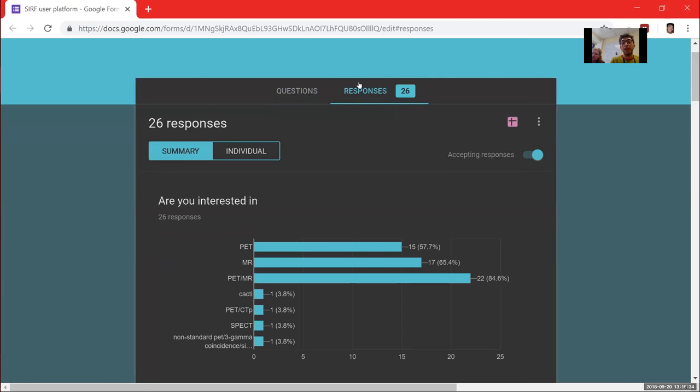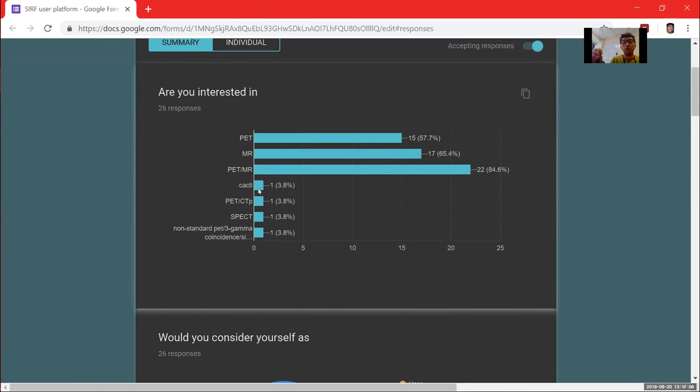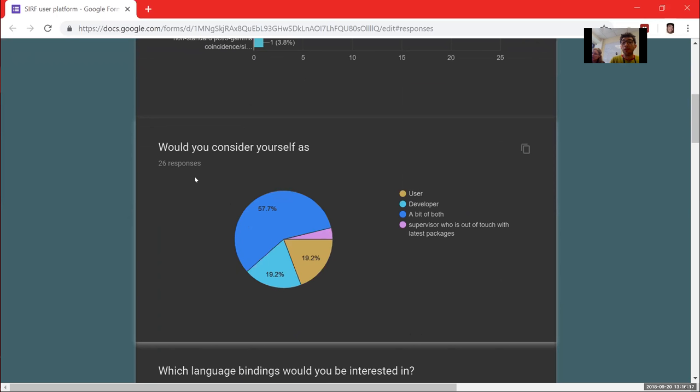Google already gives you analyzed responses. I have to say these are just analyzed question by question. It would be interesting also to follow how a single user or a group of users answered. Most of the people have more interest in PET-MR, but I guess more people are interested in two or the three things separately. There might be some person who sneaked in and said CACTI. Most of the users are a bit of both, so they are not purely developers nor just users. And there is one supervisor who is out of touch with the latest packages. I have to apologize to Andrew. I thought he was here.